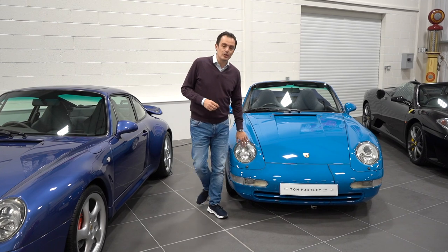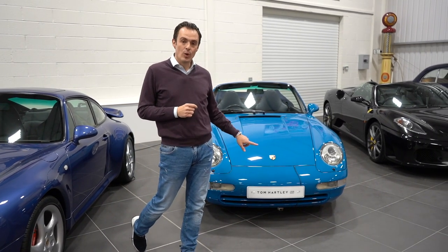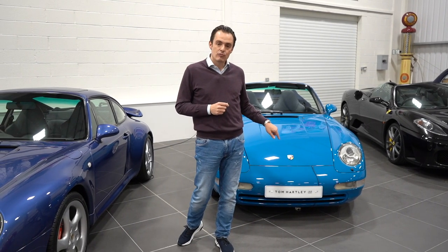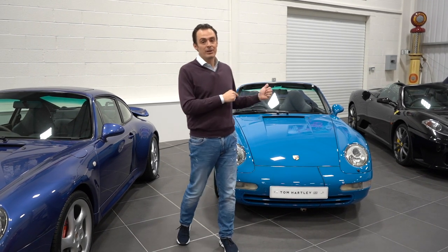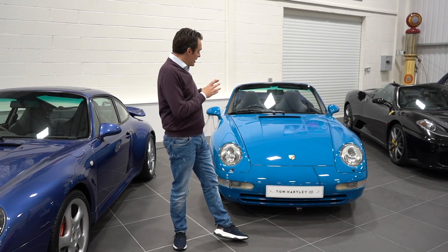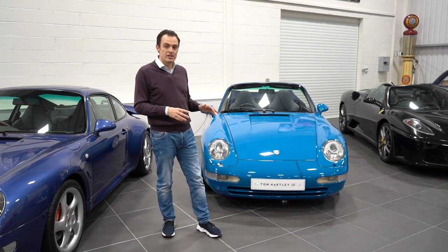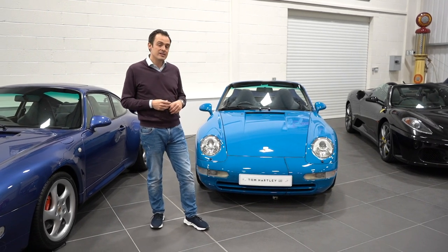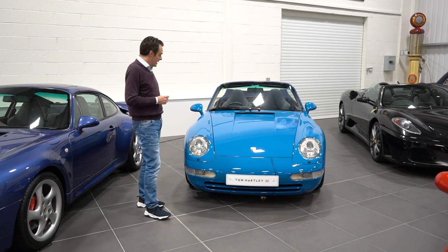It was originally sold new to Paul Gascoigne. The number plate on the car is N1 RFC, N for the year, 1, RFC, Romeo Foxtrot Charlie, or Rangers Football Club. Supplied new by Glenn Vargill in Edinburgh. And the story goes that Paul Gascoigne bought the car when he signed for Rangers. He was the first owner, and then the car has only had another two owners in the last 24 years.